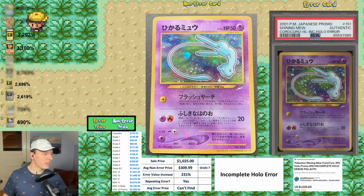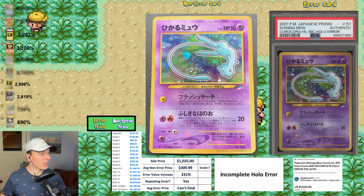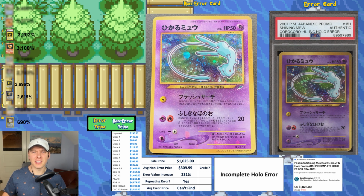And pricing for this, so I knew it wouldn't be in the top 10, and so I just kind of compared it to a grade 7, because this is just an authentic card, not actually a graded card, and there is no pricing information for authentic cards. So I said, throw it at a grade 7, which actually, so grade 8. I put grade 7, should be grade 8. Either way, maybe $300. I don't know. If this were to get graded, it looks like it's in great shape. I feel like someone should get this graded.